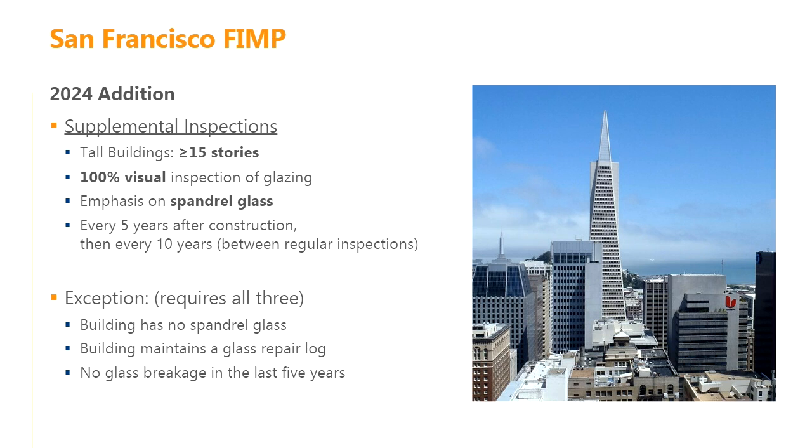Newer buildings require supplemental inspections 5 years after construction and every 5 years until the first comprehensive inspection is required at year 30. Older buildings require supplemental inspections at the 5-year midpoint between comprehensive inspections, so the buildings alternate between comprehensive and supplemental inspections every 5 years. Buildings that do not contain any spandrel glass can qualify for an exemption from the visual inspection requirement if they maintain a glass repair log and it shows that there has not been any glass breakage.